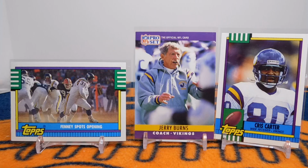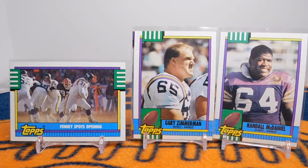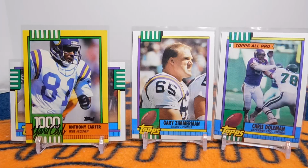Hall of Famers included, along with Chris Carter, we had Randall McDaniel, as well as Gary Zimmerman, and the late Chris Dolman as well. So they have Rick Fenny there spotting his opening as the team card. And they also had a 1,000 Yard Club card of Anthony Carter.